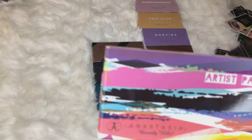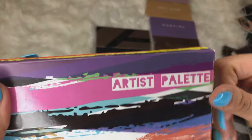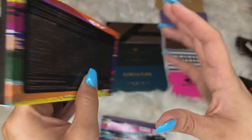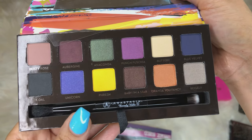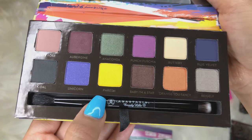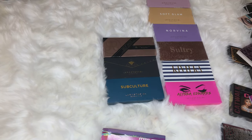Okay, now we're going with Artist Palette. And this is the box. Beautiful, colorful boxing. From the back. Comes with the brush. Beautiful, colorful palette. That yellow is beautiful. That purple. Okay.